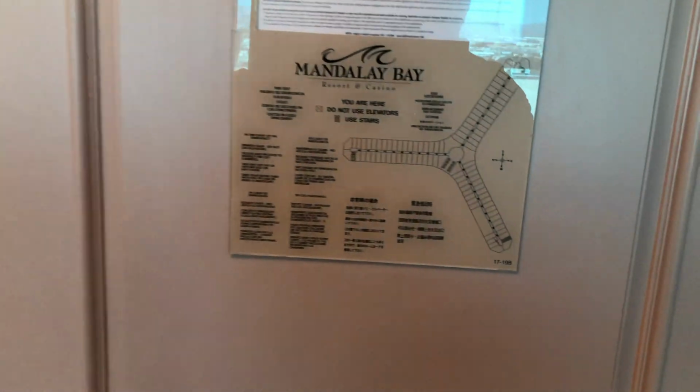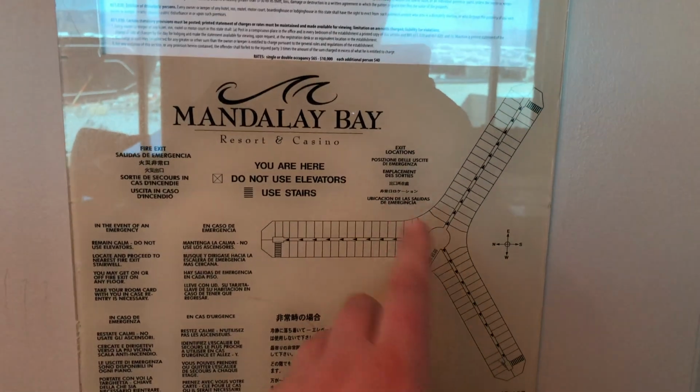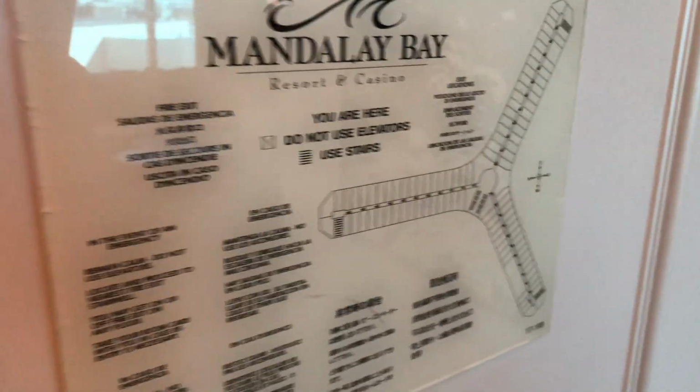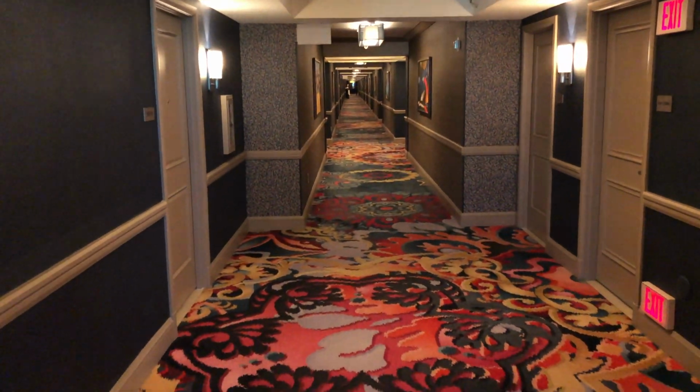Before we have a look around, let me just give you an idea of these rooms. There's 3 of these rooms on each floor, and if you're looking at the shape of Mandalay Bay, each room takes up the very, very end of the corridor. So if you look down, there you go. When you come down the corridor, you've got the double doors at the back.